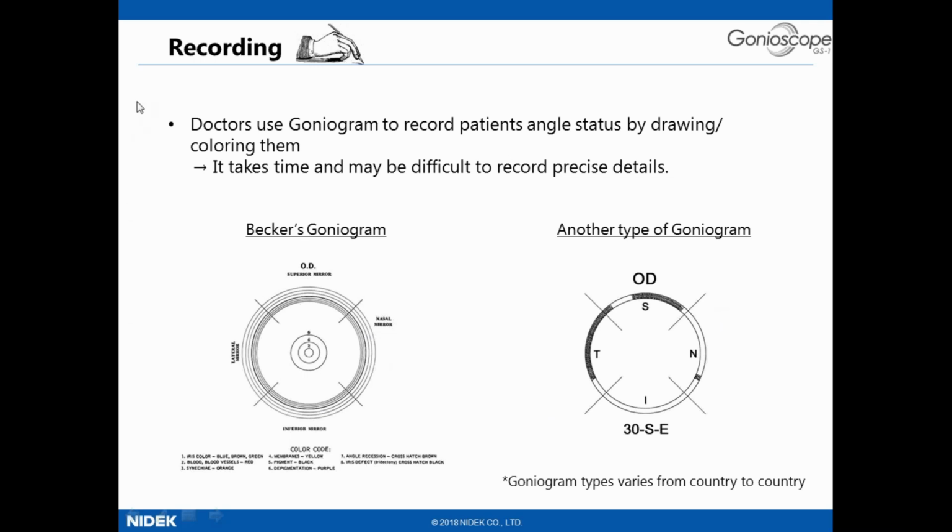Okay, so as you can see, from the types of lenses, the types of gonioscopy, the different grading systems, and also the recording system, gonioscopy is very time-consuming, even after the examination.